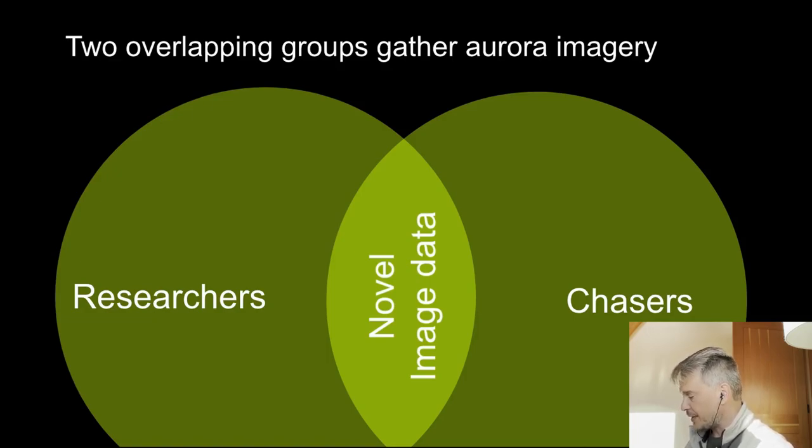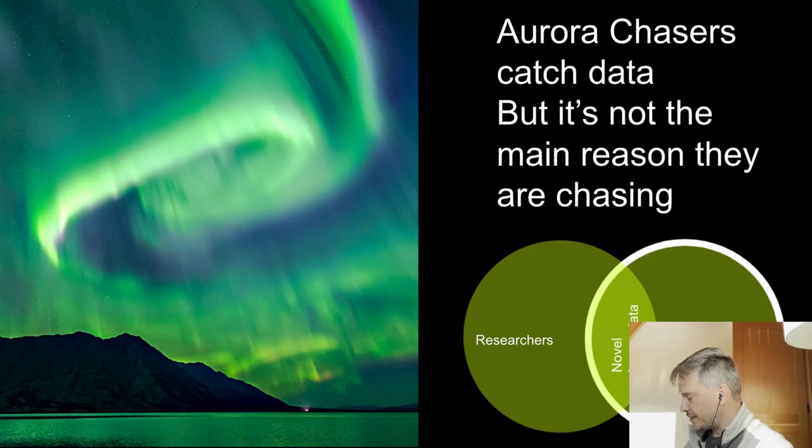They both capture images with their own types of instrumentation, but where they overlap is the opportunity to capture novel, interesting, new, different image data, whether that's through a consumer SLR camera or through a scientific grade sensor. On the aurora chaser side, we like to catch an amazing image, which can be very novel, but data collection is not the main reason we're aurora chasing. We don't set up our cameras with the right UTC clock time, the right longitude, latitude. Maybe the lens parameters aren't quite right, or maybe the most interesting thing is seeing the whole sky at once, not just framing one interesting feature. So aurora chasers are going to catch data, but it's not the main reason they are chasing. And recovering data from those photos can sometimes be a bit of reverse engineering.